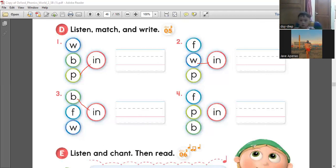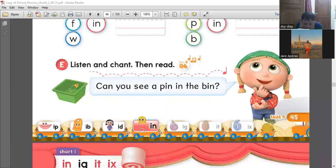Next, number four is fin. Yeah, fin. All right. Very good. That's right. It's F-I-N. Good job. Okay, so you have already matched and written down the correct words, which is good. So let's go to the chant. All right, so can you please read the chant here?